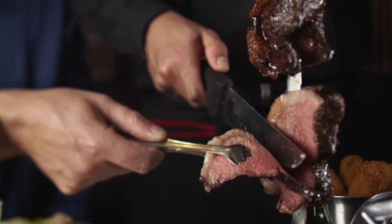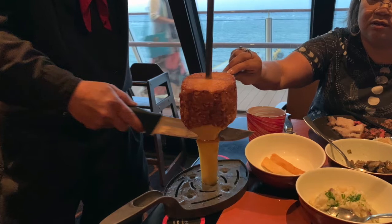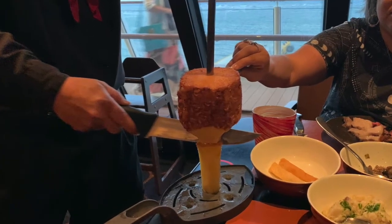You have a little card that's red for don't give me any more right now, or green for bring it on. And they bring it around, sausages. It's so much good food. All grilled right there on the ship. And the final thing, you smell it coming. So many good smells. But the grilled pineapple with brown sugar is so good. Brown, cinnamon, sugary, and it's like caramelized on pineapple. That's the Brazilian steak, Moderno Churrascaria.